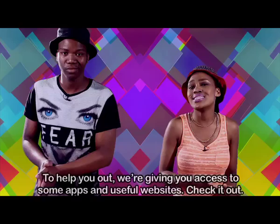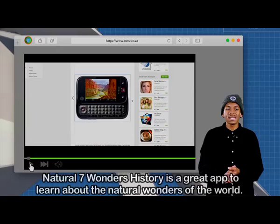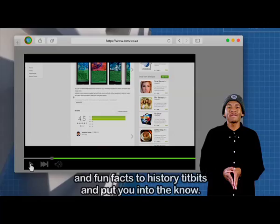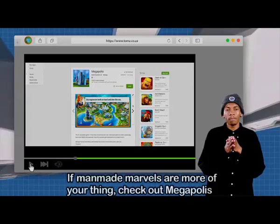Now, to finish off, we're giving you access to some apps and useful websites. Look here. Natural Seven Wonders History is a great app for learning more about the natural wonders of the world. These are completely a result of nature, and this app will give you all the info, from pictures and fun facts to history tidbits, and put you in the know. If man-made marvels are more of your thing, then you need to check out Megapolis, the city builder game.